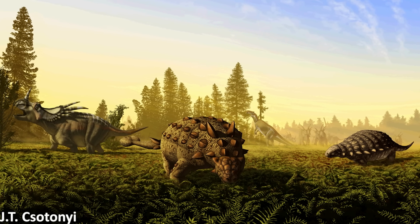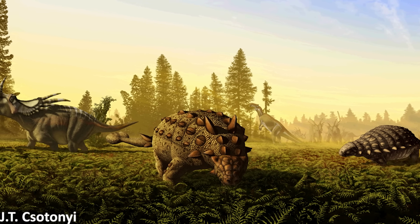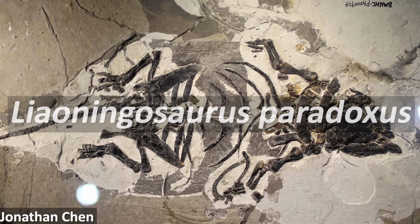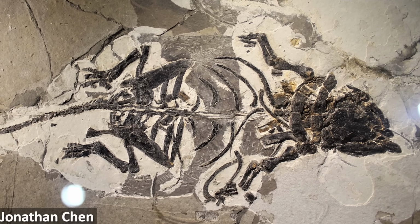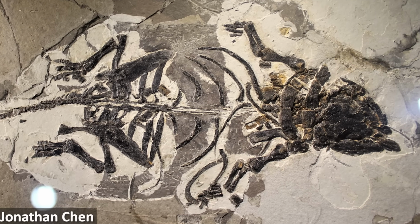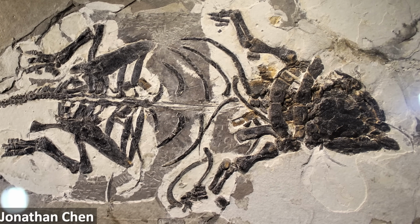from most predators. Now, there is actually a very interesting species of ankylosaur that has been thought to take the turtle convergence to another extreme. It's called Liaoningosaurus paradoxus, and it lived in the early Cretaceous of China. Originally named in 2001, it's a small ankylosaur, under half a meter in length, and it was initially thought that the first fossil found of it was therefore a juvenile.